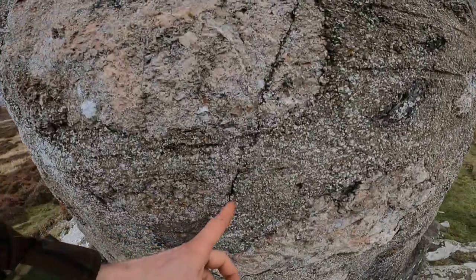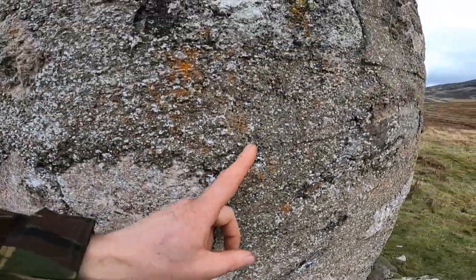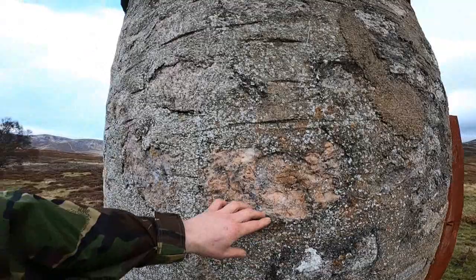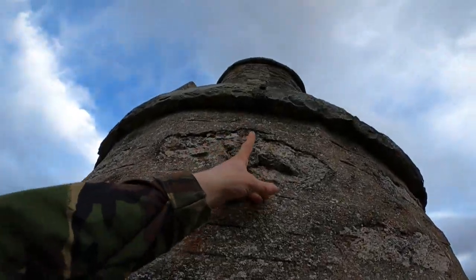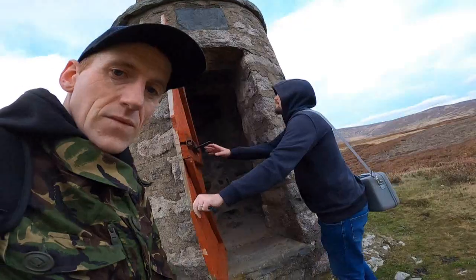See here, folks, this crack here leads right up through the structure, and you could actually follow it all the way up, but then you consider the weight. The crack starts right at the joining of these slabs.